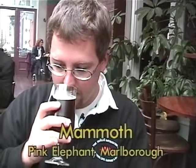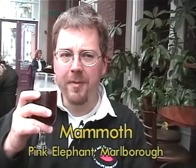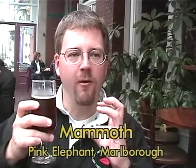Drinking Mammoth by the Pink Elephant Brewery, brewed nearby here in Wellington. The Pink Elephant Brewery took a second place overall with a beer in the New Zealand Hop Awards competition recently. This is their Mammoth. It's a big, strong ale at 7%. Very malty aroma, very sweet. But it's strong and warming, and it's fairly attenuated. It doesn't finish overly sweet, yet it still has a full body. And I could not drink it in Mammoth proportions. Well, maybe I can.